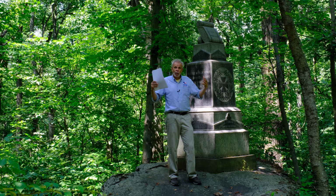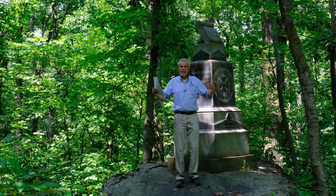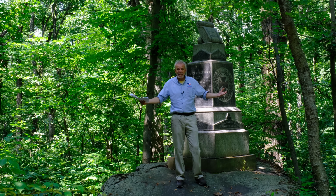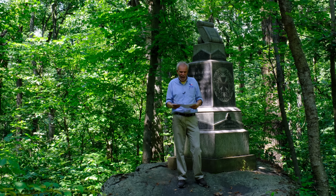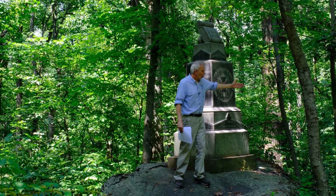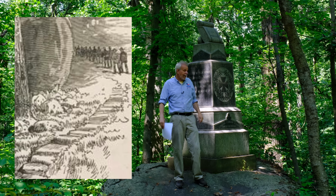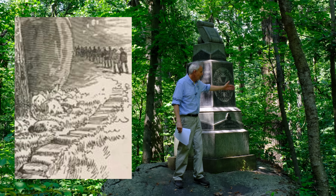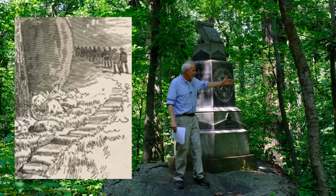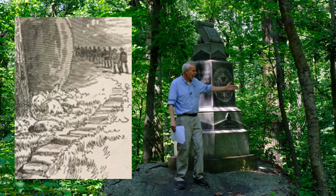And again, we're featuring the monuments on Big Round Top and the importance of the place in the story of the battle. And we just walked up the old Veterans Trail that we mentioned in last week's video. And as we came up the trail, I'll show you a couple images of veterans walking up the trail.